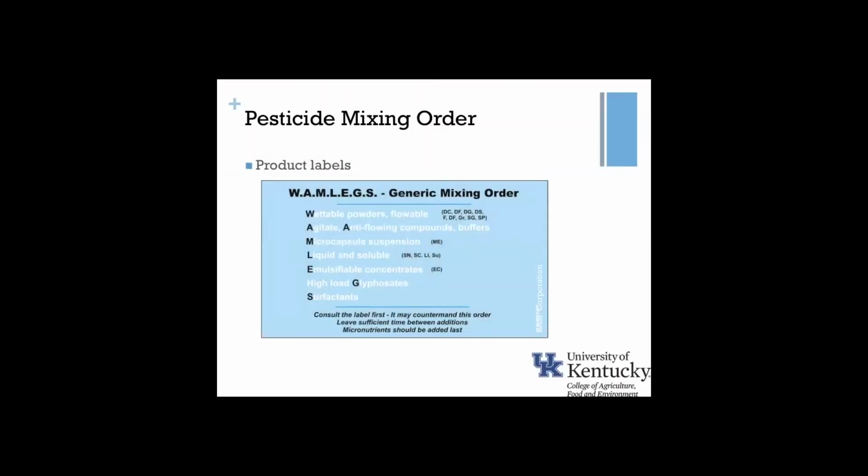Besides water, the order you mix your products can have a detrimental impact on your application. Some product labels will provide instructions on what order to mix your product, but if this is not the case, there is an acronym from BASF and other agrochemical companies that can be used. These are general guidelines that can be followed. Some manufacturers include this information on the product label. However, if you are unsure about the physical incompatibility, you can perform a jar test.